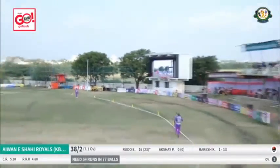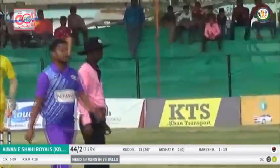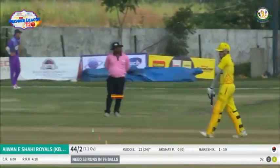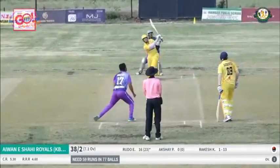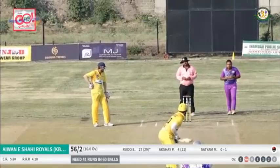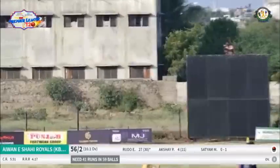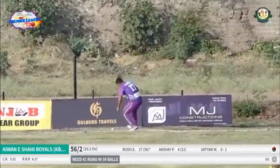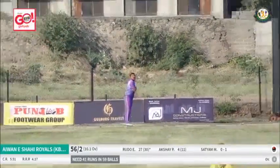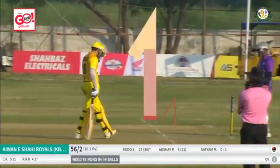Goes high and into the stands. What a shot. Clean blow, middle of the bat, and into the crowd. Nice shot from Rudo Erasmus on that time. Boundary added to the total. Good run, good shot by the batsman.